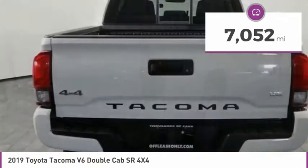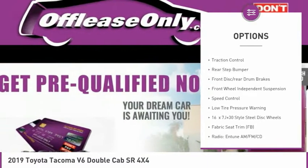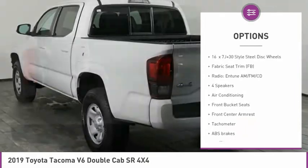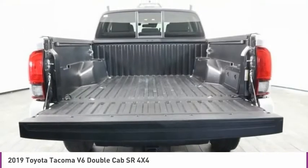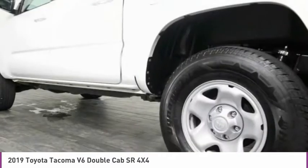Here are some of this vehicle's great options: four-wheel drive, tow hitch, electronic stability control, brake assist, traction control, rear step bumper, front disc rear drum brakes, front wheel independent suspension, speed control, low tire pressure warning.